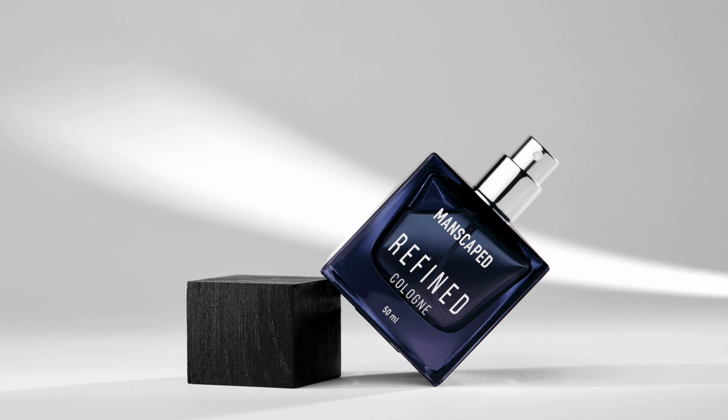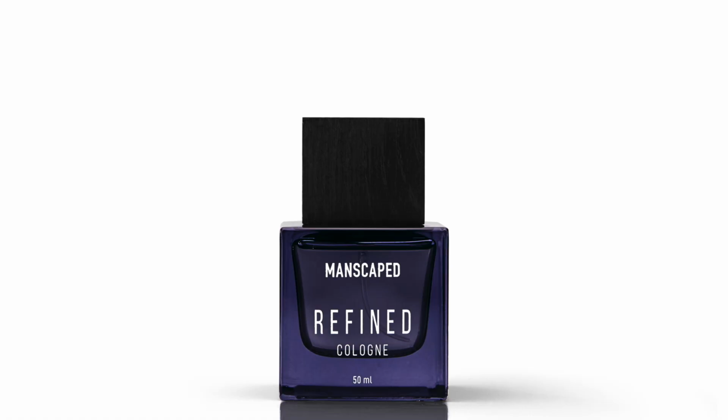The beauty of this one is that as soon as you spray it, it has this citrusy smell to it. It's very fresh. And I know what you're going to tell me, it's fresh, it should be for the summer. Yes, but let me tell you something. As soon as it settles down, it's very woodsy and it's very masculine. That's what I love about it. It's a very light, fresh, masculine cologne that you can use at any time, and it's amazing.